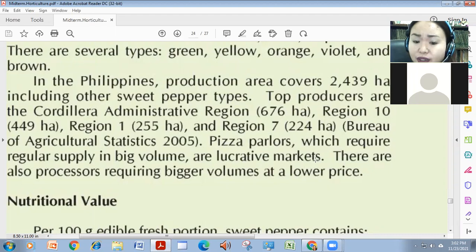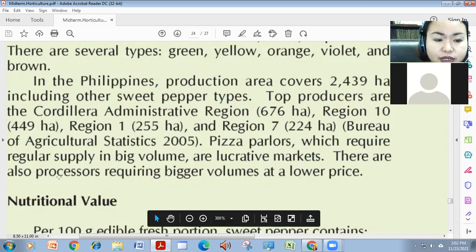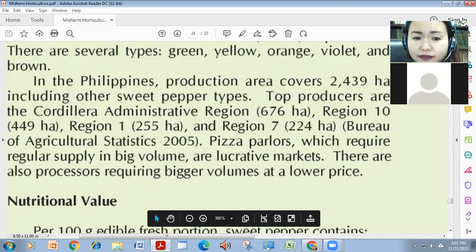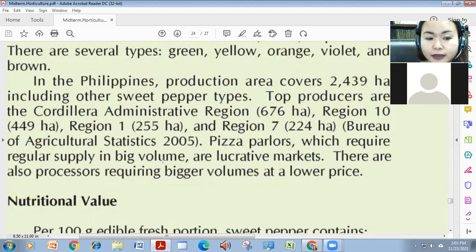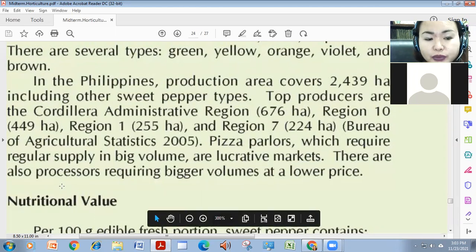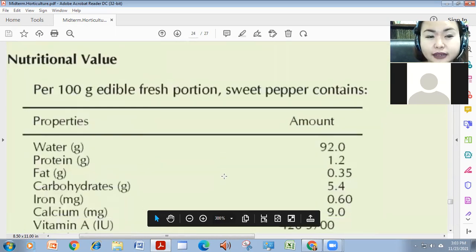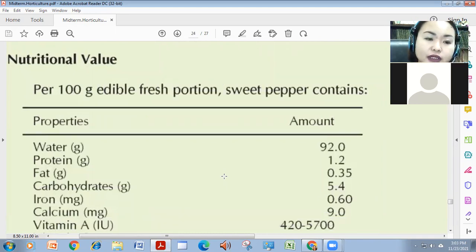All pizza parlors really have pepper. This requires regular supply in big volume and is one of the main or lucrative markets in sweet pepper production. That's why sweet pepper is high value, it's expensive in the supermarket or in the market. There are also other processors requiring bigger volumes but lower prices. Aside from that, sweet pepper is not only a very favorite spice but also very high in nutrition.